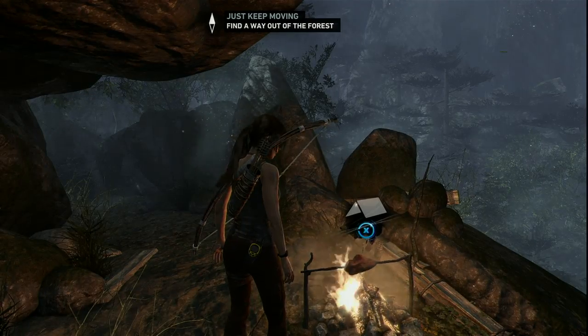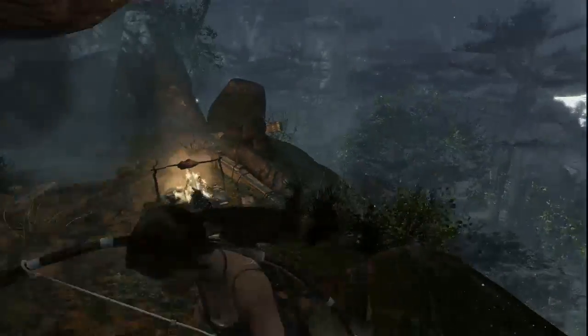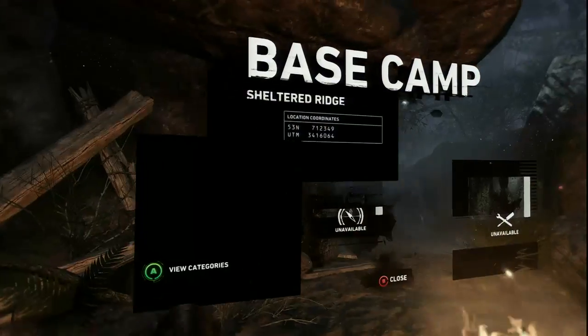So every time I go here I can upgrade? Yeah, this is where you upgrade weapons, you unlock skills. Okay. Pop it again. I think you have a skill point. Oh, you got a skill point. Yeah, 0 skill points. I'll show you the stuff on the other game.